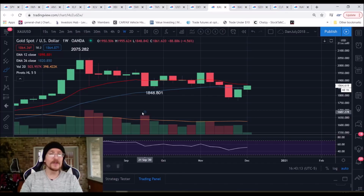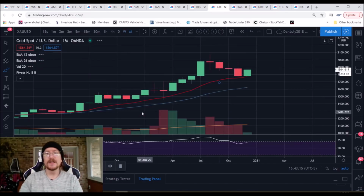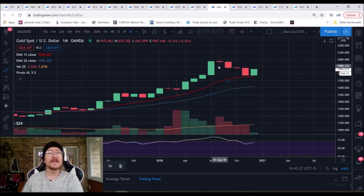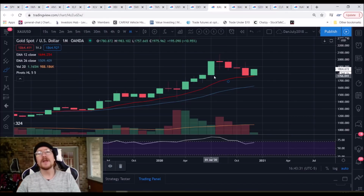I do want metals. I do want a metals position. Just looking for monthly EMA 12 support, all-time high, definitely still within striking distance. Dollar weakness, unlimited printing, all that narrative. Absolutely want metals positions. And I do have metals positions, but I want more. So I'm being patient and looking to add to them.